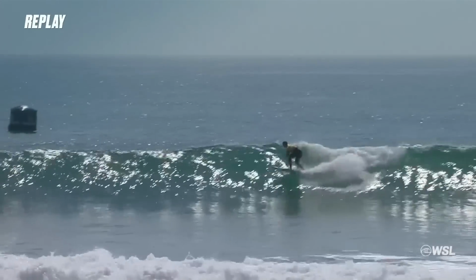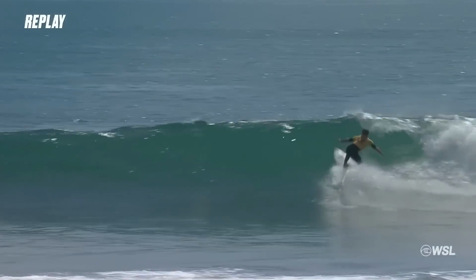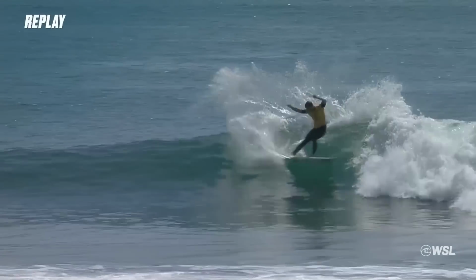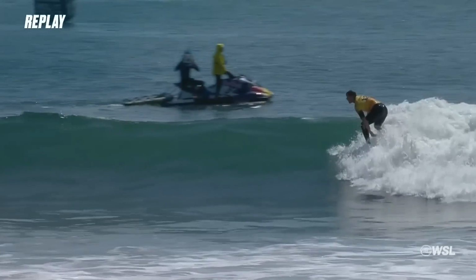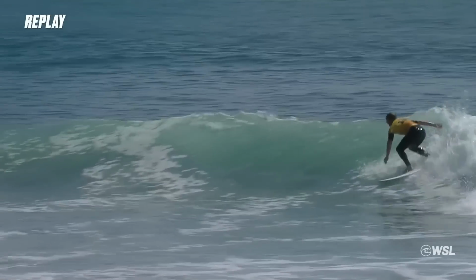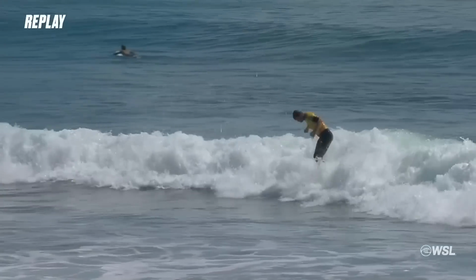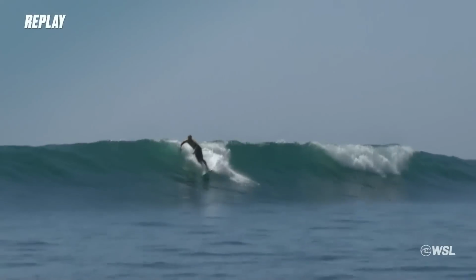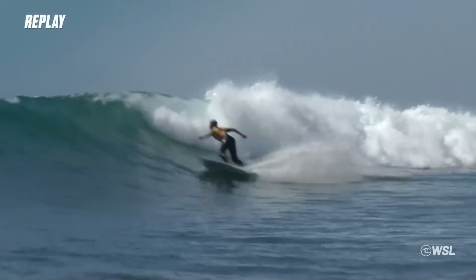Take another look at John's explosive start. Streaking down the line here, pressure on the front foot, jams that backhand into the wall, and that is that trademark layback hack that we've seen John Florence lean into so often, and it's a turn that he's got so many variations of. Does some great work down the line here. Here's that sort of swivel effect that he gets off the lip and flexing. You don't see John Florence do that too often, so you know that he's stoked with the result of this wave.